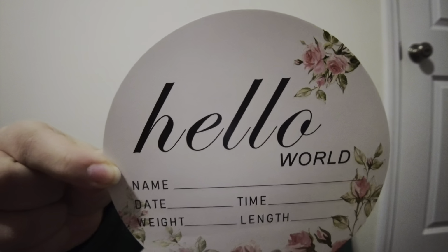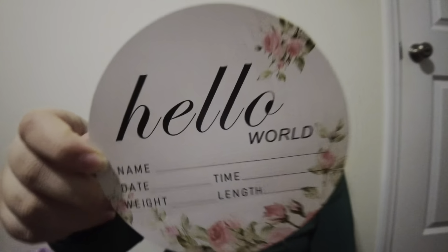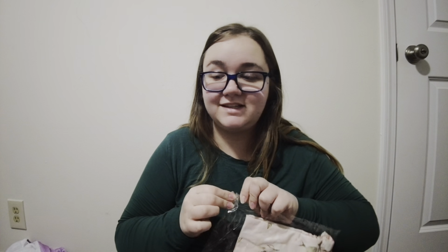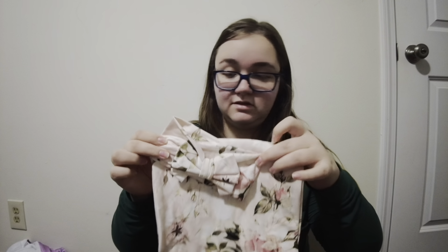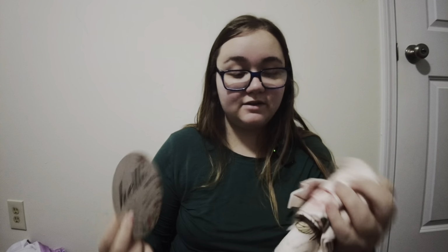And then I bought a swaddle and a bow set for whenever she's here. And it came with this little paper name sign, so I'm bringing that. Open this. This is the swaddle and bow that came with that little sign. There's the bow. And then the swaddle looks just like it. It's just matching. And then the sign also matches, so it's the same floral pattern. We'll probably use that to announce that she's here.